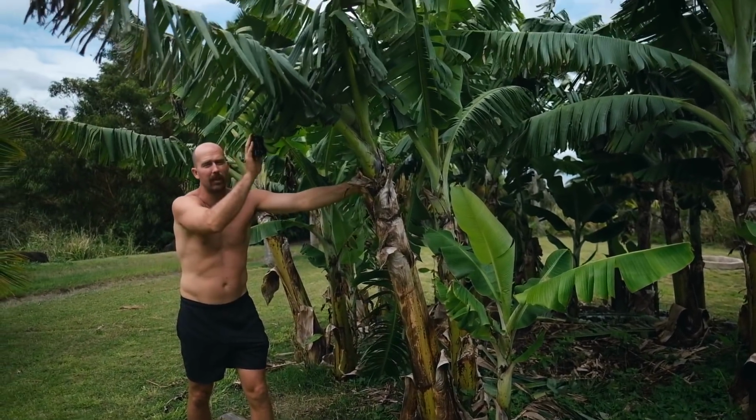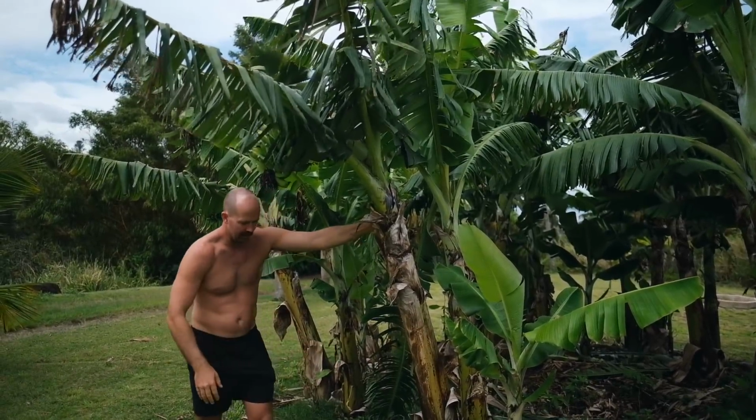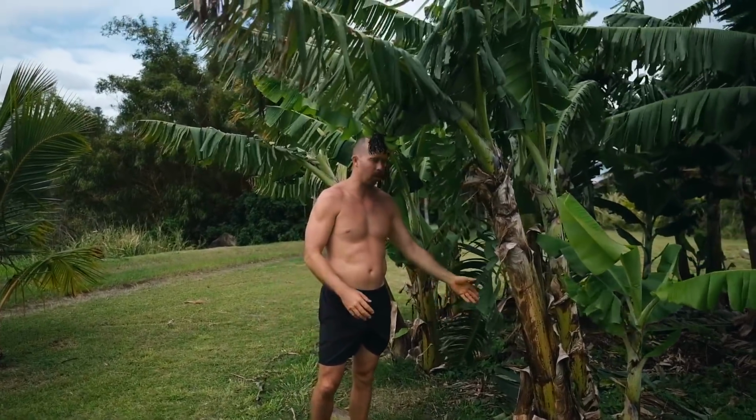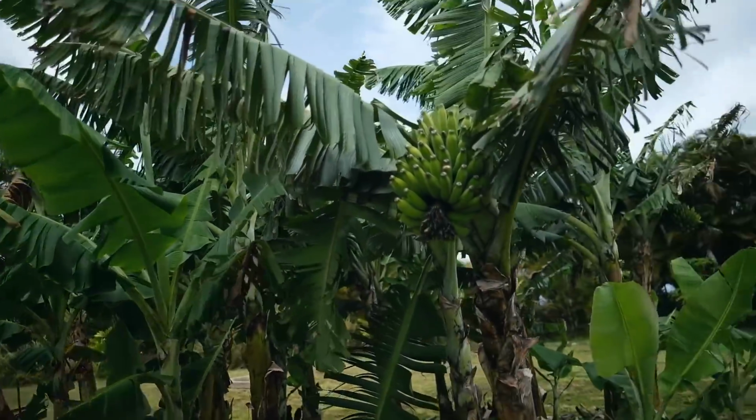So when this one's done with the bananas, it will be cut down like this, and then these ones will take over. They'll grow baby bananas, or we call them keikis, and then it gives you a never-ending supply of bananas. And now we have so many bananas.